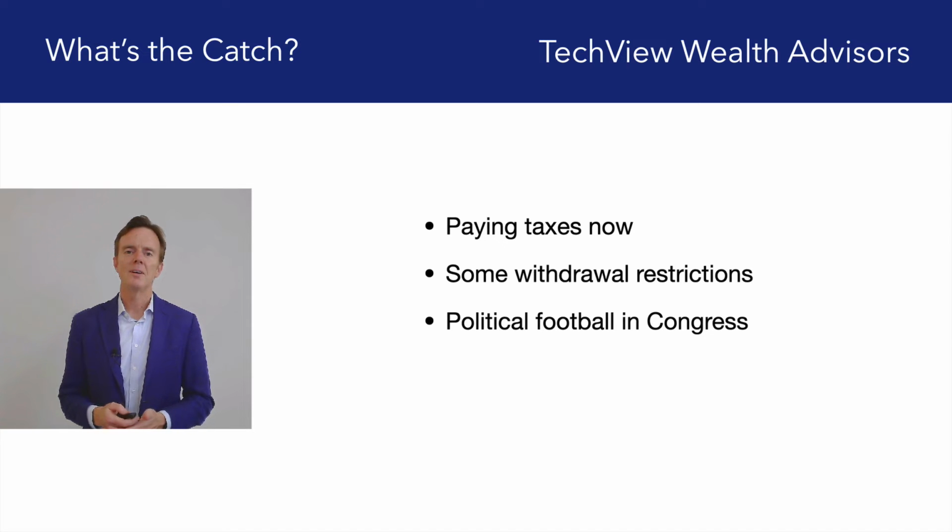And then also, Congress had been trying to get rid of the Mega Backdoor Roth as recent as the end of 2021. That didn't happen, and it looks like we have at least a few more years before this pops up again. So let's use this investment vehicle while we can.